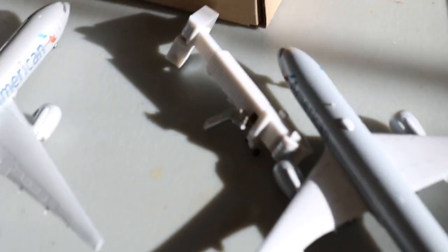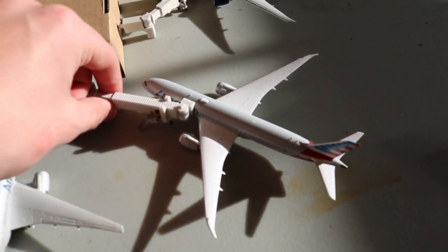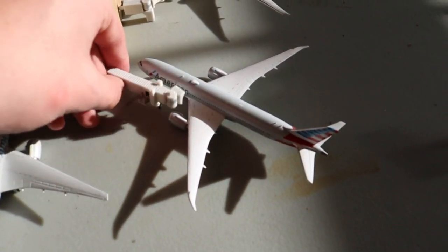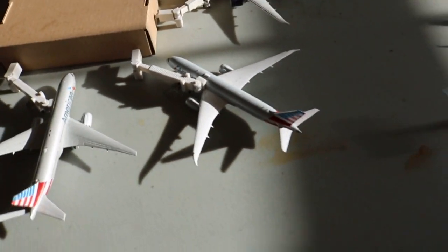Okay, I'm going to point this out right now. This gate is really starting to make me mad. I mean, it will not stay up. I'm just going to put it on the corner. I don't even care. We'll fix that when we get back to it.